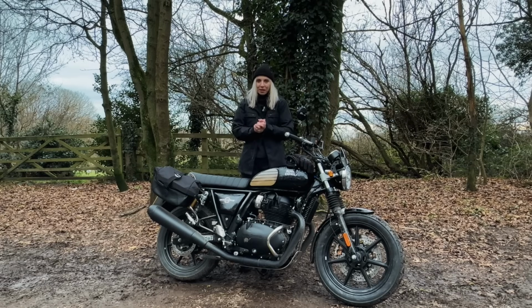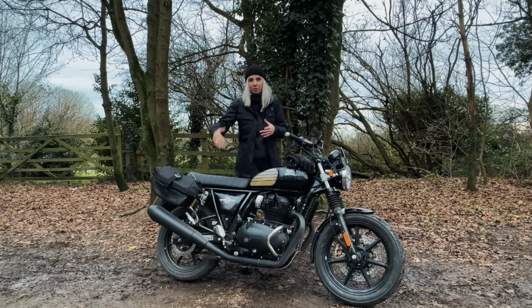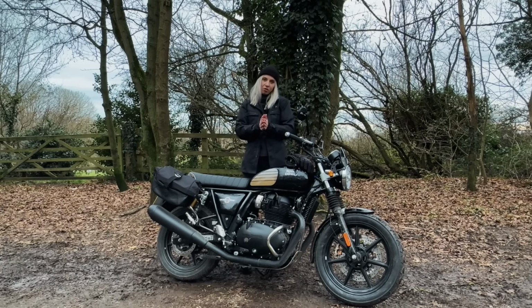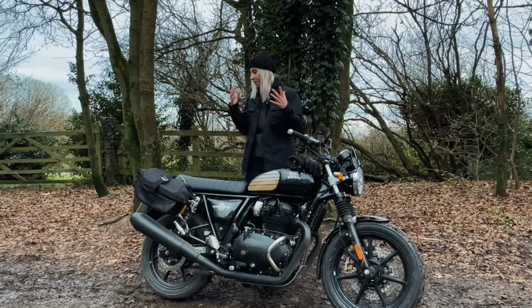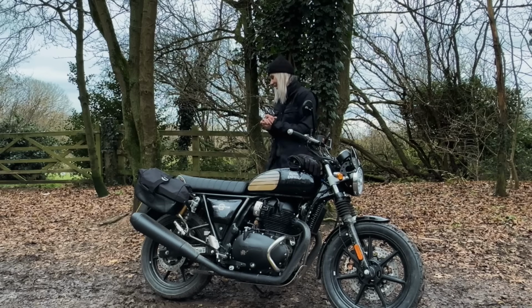I will try my best to, because I think this is great to see the other side of it, the practicality of having an Interceptor with a sidecar and taking your family on summer adventures, and to speak with the real owner about what he thinks, what he upgraded. I know that he upgraded the exhaust and has a better sound as well, which I wanted to film. So I would love to do that episode if you are interested in that.